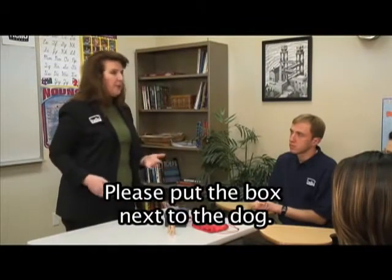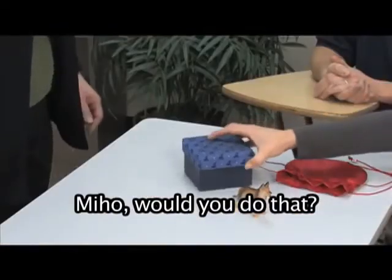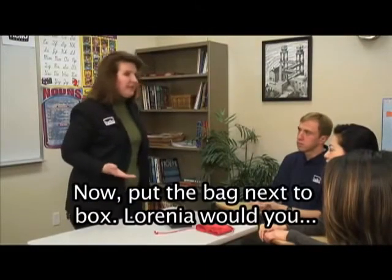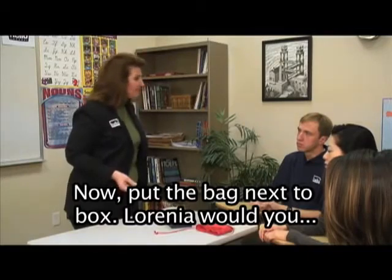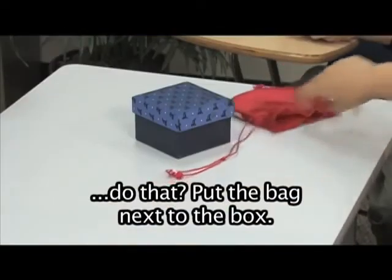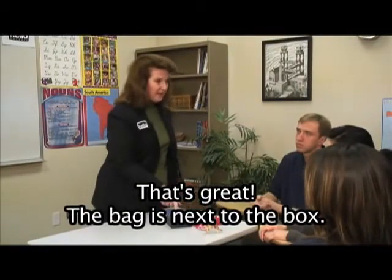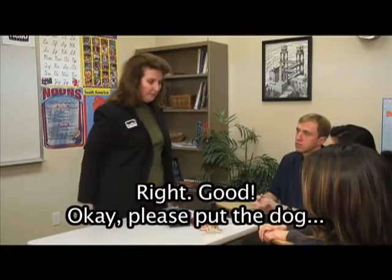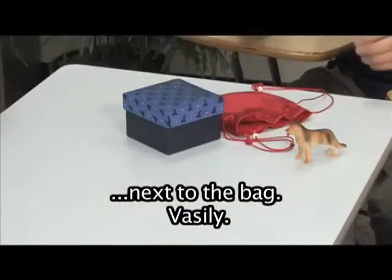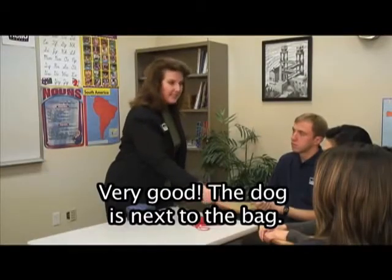Please put the box next to the dog. Miho, would you do that? Now, put the bag next to the box. Lorena, would you do that? That's great. The bag is next to the box. Right, good. Okay, please put the dog next to the bag. Vasily? Very good. The dog is next to the bag.